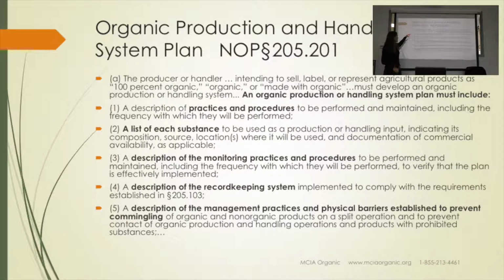This is the real base, a big one. You have to have a plan, and it gets into practices and procedures. So this is everything from soil fertility to crop rotation to preventing spray from your neighbors to keeping something organic separate from a non-organic crop if you happen to have both, to where you're going to store it and how you're going to sell it. It's a list of procedures, and every OSP will walk through from what you want to certify to the end of where you're going to sell it.